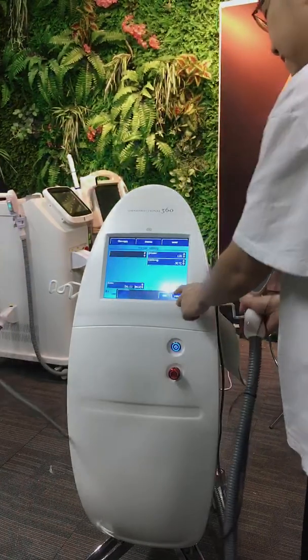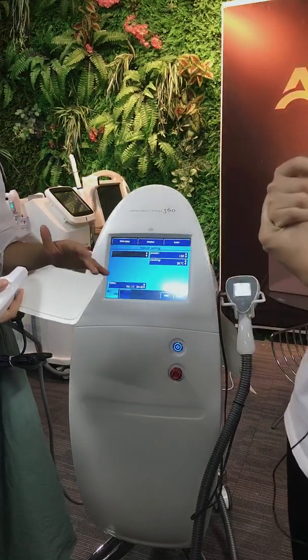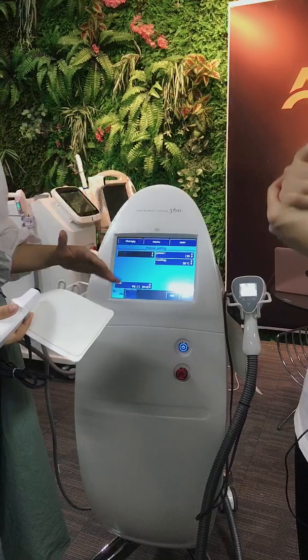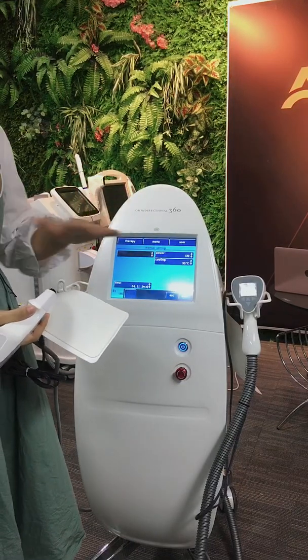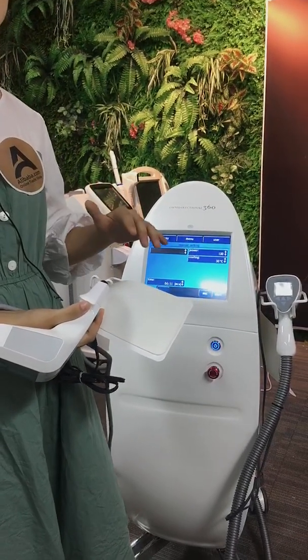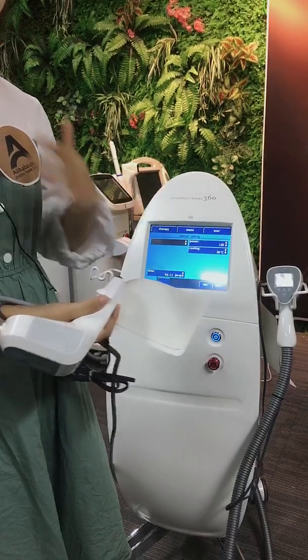Okay, like I said before, this RF energy targets the fat layers. From my own experience, when I use this body handle on my stomach, I use the highest energy and the normal cooling. It is super comfortable, and you will not feel a burning sensation on the skin. You only feel like a hot massage. It is a comfortable treatment for almost all the body parts.